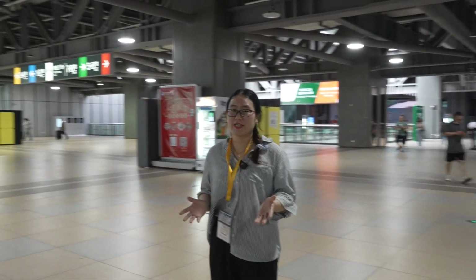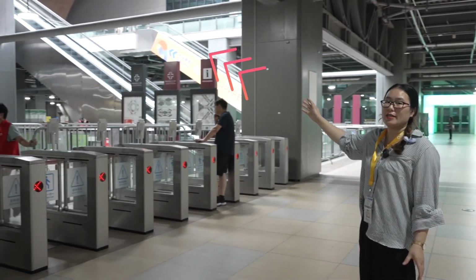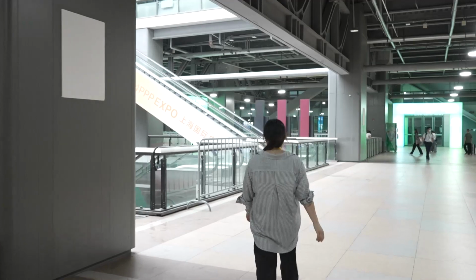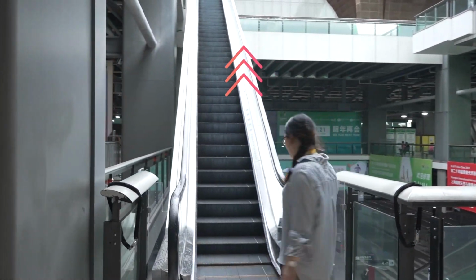So after you check in, you can see on your right side, here's an elevator, and you need to take the elevator up there. Let's go. It's still not working now, but it will work tomorrow.